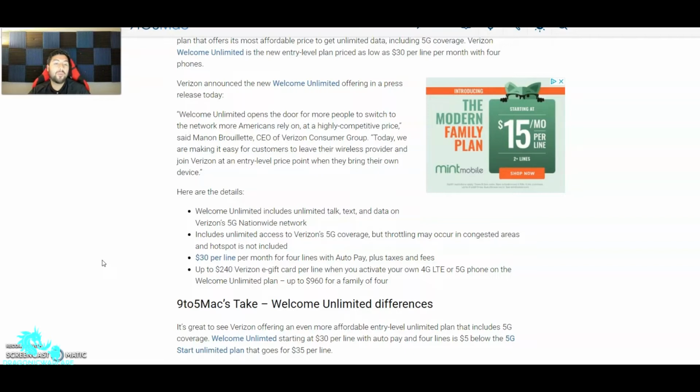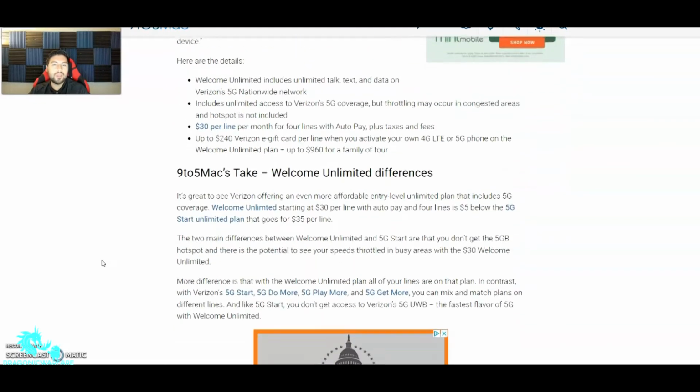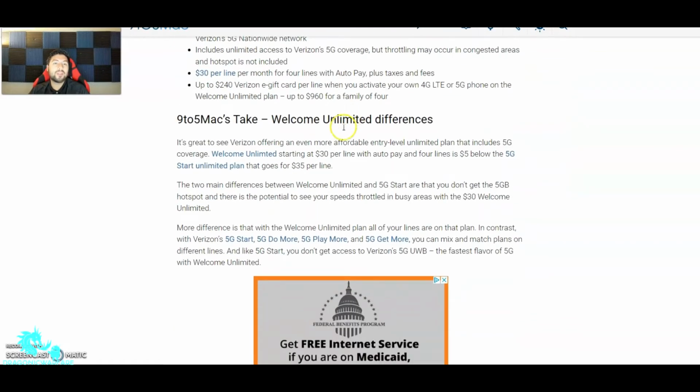Up to $240 Verizon e-gift card per line when you activate your own 4G LTE or 5G phone on the Welcome Unlimited plan, up to $960 for a family of 4. That's actually a really good deal, guys. You get a $240 Verizon email or electronic gift card, should I say, per line when you activate your own 4G device, which is really nice, actually. Pretty cool.